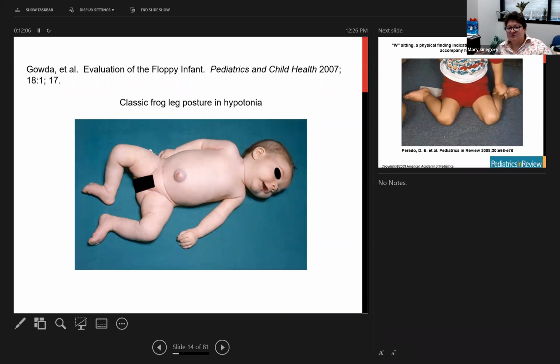So this is our classic frog leg posture. You can see the legs out like a frog leg, but also the arms, they're lying limply over to the side. And with this child, if it's solely hypotonia, when you agitate them, they're going to be able to move their legs and arms against gravity and against resistance.